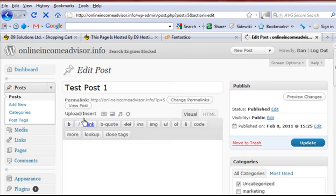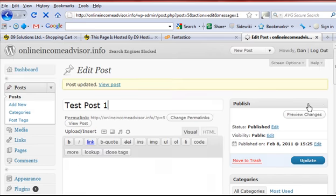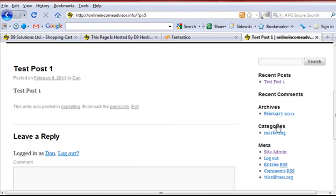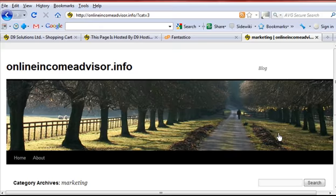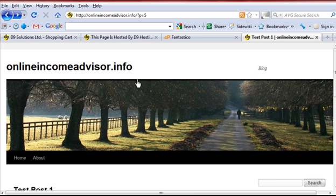Now we can go back to our post and we'll just log into our post again, and instead of it being in the uncategorized section, we can place it in the marketing section and update. Now view our post. You can see on the right hand side there we have marketing. We click marketing and there we go. Okay, there you are. WordPress installed and uploaded in about 5 clicks, and now you have your own hosting, your own blog online.